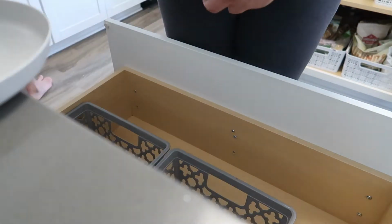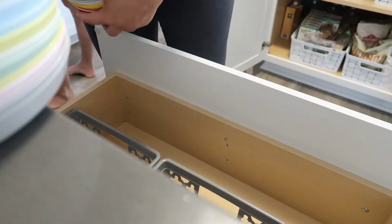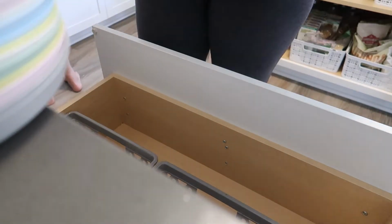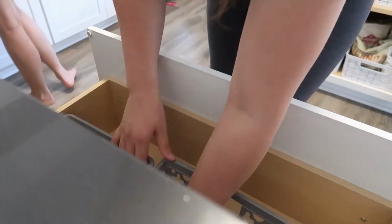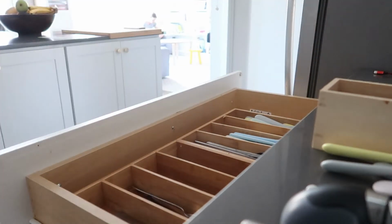And I do apologize for all the noise you hear in the background. I have a kitten that's running after a fly and is trying to eat it, because apparently my cat likes to eat flies. So yes, let's go back to organizing.